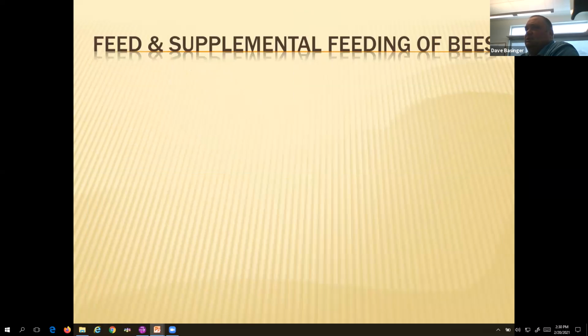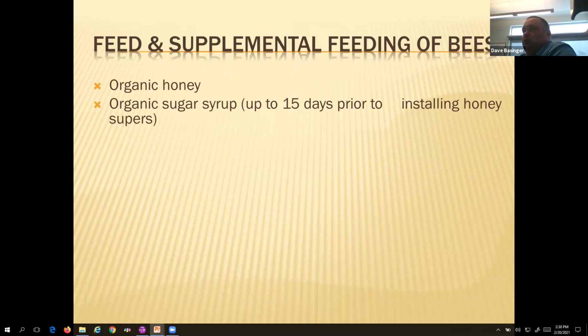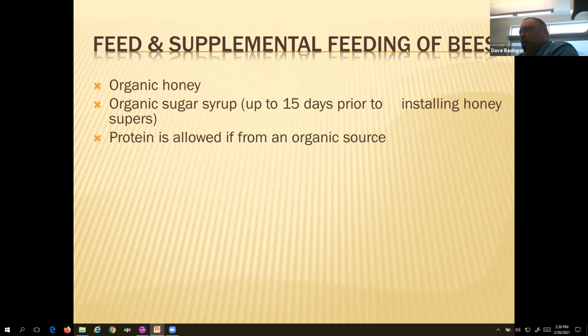So you can supplement and feed bees. Of course, you can feed organic honey. You could feed back your own organic honey if you needed to, or purchase organic honey. You can use organic sugar syrups up to 15 days prior to installing your supers. So 15 days before you install your supers, the feeding has to stop and be removed from the hive. Protein is allowed if it's an organic source. If you're making your own protein patties, you would have to make them from organic ingredients. If you're buying them in, it would have to be a certified organic product.